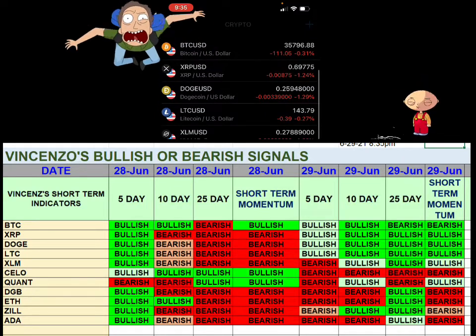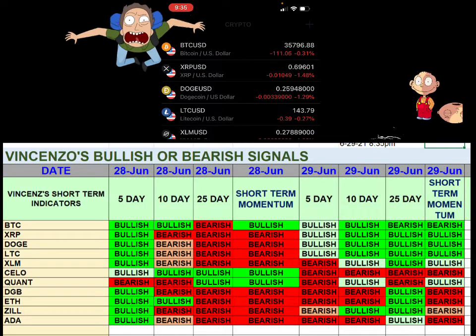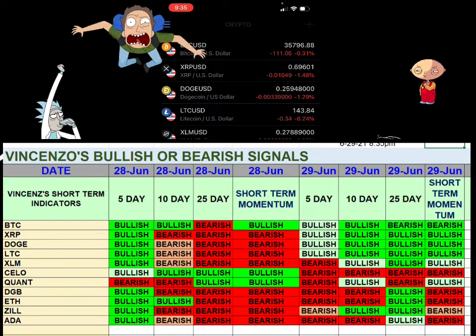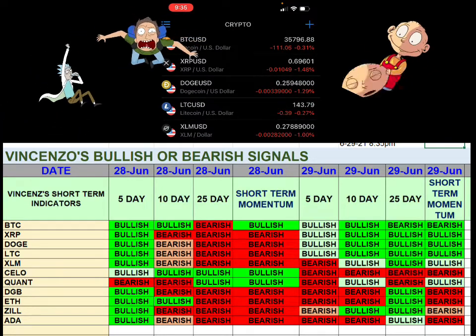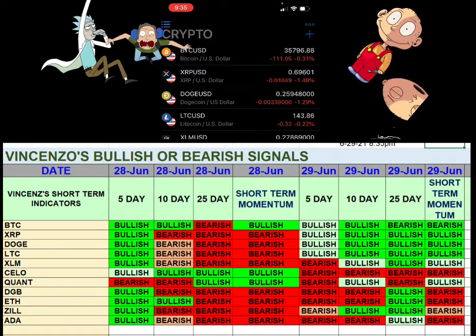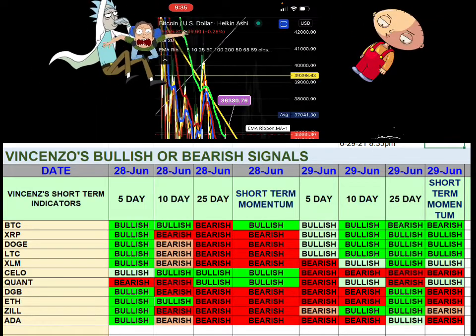And if you look at the screen right now, I've updated and tweaked this to make it more relevant to day trading and the short-term indicators. Vincenzo's short-term indicators, Vincenzo's day trade indicators is probably what we're going to change it to, because I've tweaked it to fall more in line with day trading.